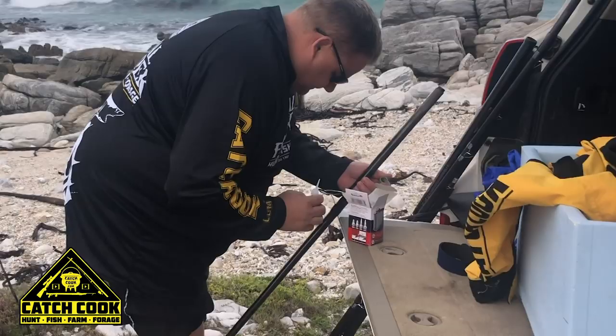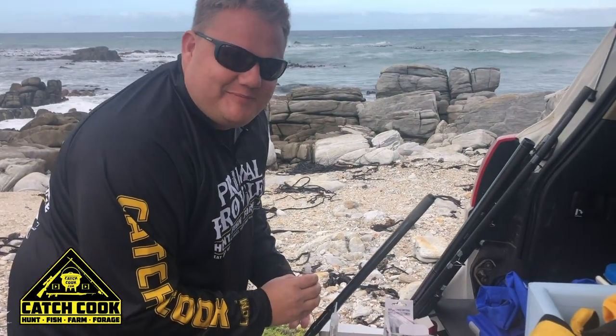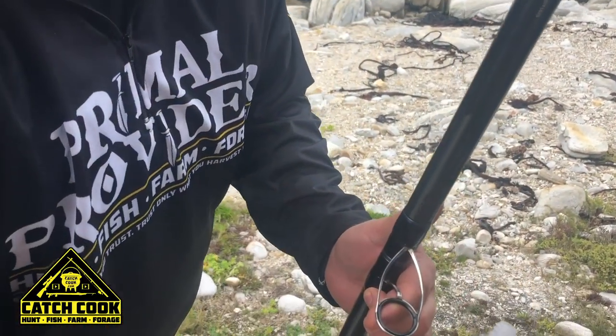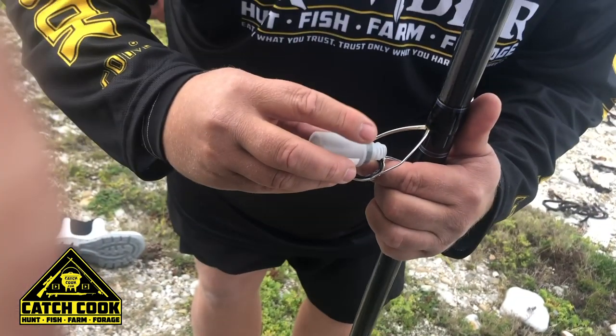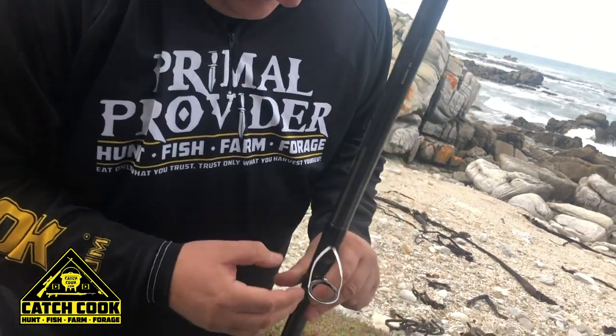Busy fixing my guide, which got broken. I'm just using some Cubond, and taking a chance here, because I haven't got time to rebind a new guide on here. Seems to be working.